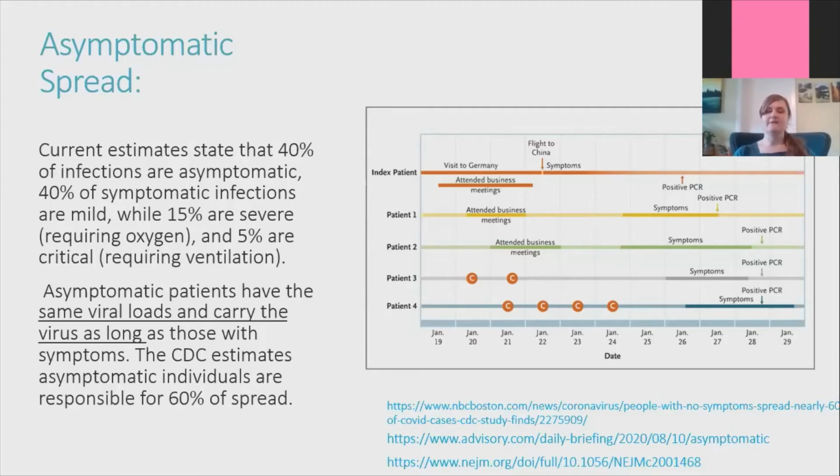The little infographic is a chart from one of the very first patients last year at the beginning of the pandemic. It was a businessman who flew to Germany for business meetings with their company's global partner. And he did not feel sick at all while he was in Germany. And he flew back to China, and he developed symptoms fairly soon after returning. He developed them the week of January 22nd. And then a few days later, on January 26th, he had a positive PCR test that said he had COVID-19.